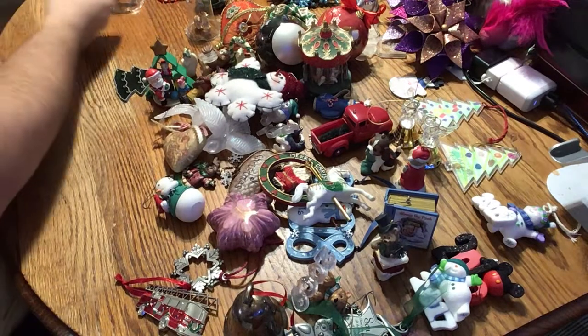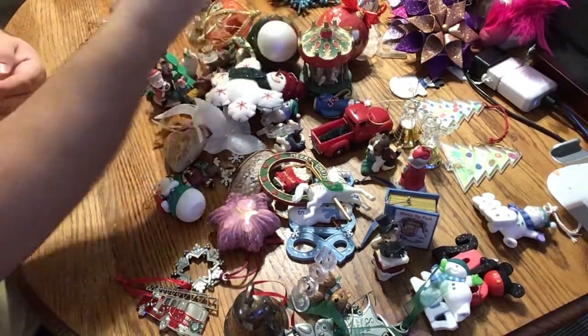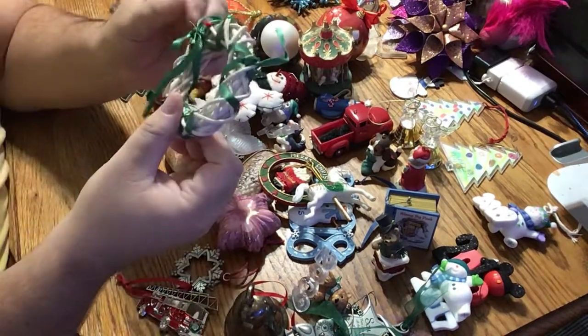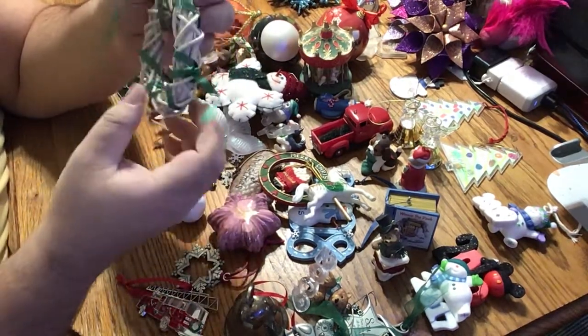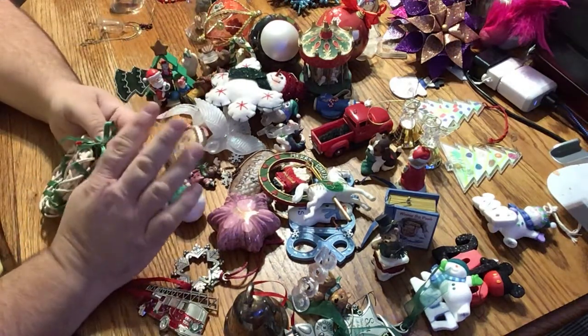So there's that. Okay, there's this, it's a wreath. I don't know if we made this in school. Now I'm down to kind of the few ornaments left that mean the most to me.